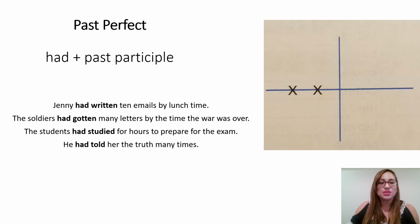The soldiers had gotten many letters by the time the war was over. So the first X is when the war started in 2018, and the second X is when the war ended, let's say 2019. So between 2018 and 2019, the soldiers had gotten many letters. After 2019, they didn't get any more letters.